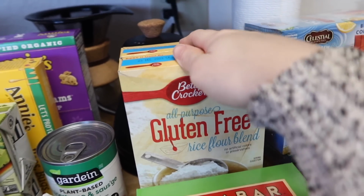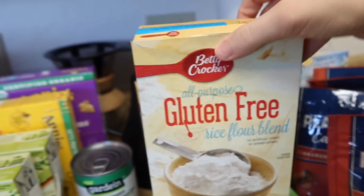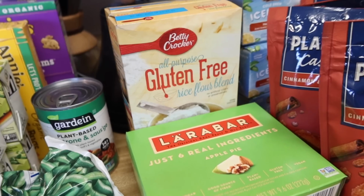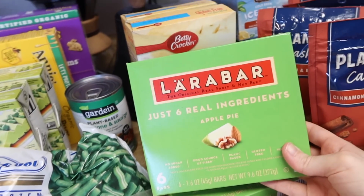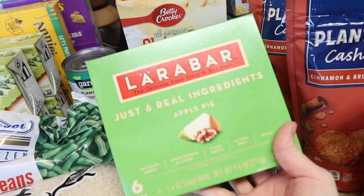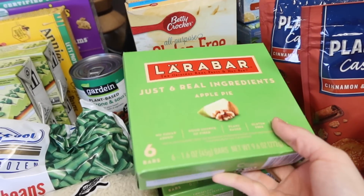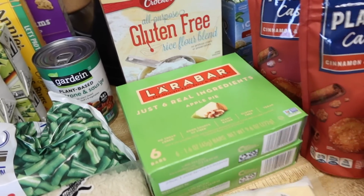Okay, so they also had gluten-free flour for $1 each for these boxes. Super stoked about this. And they had Larabars. Every so often, Grocery Outlet usually doesn't have Larabars. Yeah, these, apple pie. But anyway, we really like these for just a nice, quick but hearty snack.